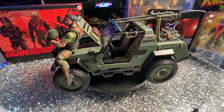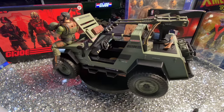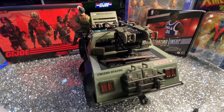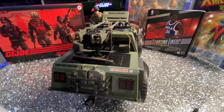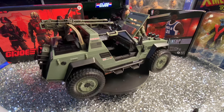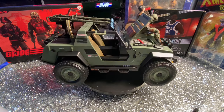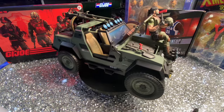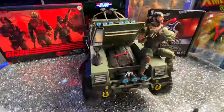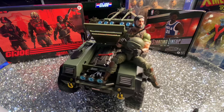Hey, this thing is nice, man. I mean, for the $99, holla. If you don't want to get it, don't get it. Do get two, you know what I'm saying? It's nice. The Vamp. Look at it in all its glory. Give it up one time for Clutch.